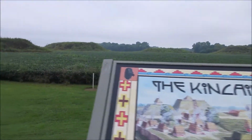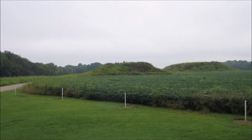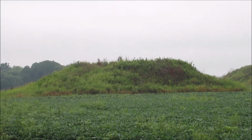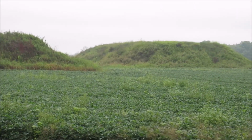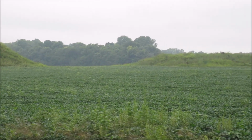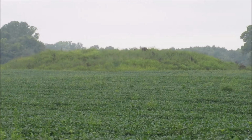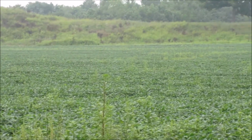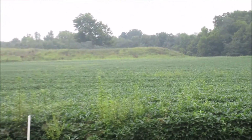We'll get a better look at these mounds. We'll zoom in. Look at these mounds here. It's really nice today. It's a little overcast. The temperature is about 70, which is pretty nice considering it's August. There they are. We'll slowly pan over so you can see these mounds. Very good. Alright, go ahead and zoom back.